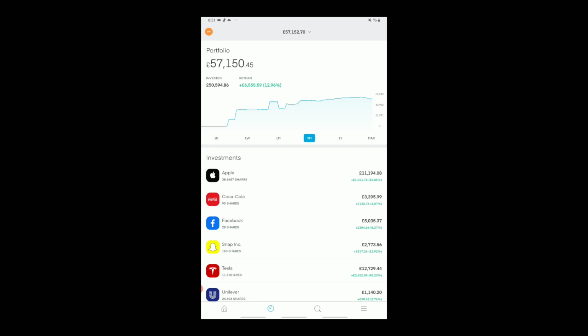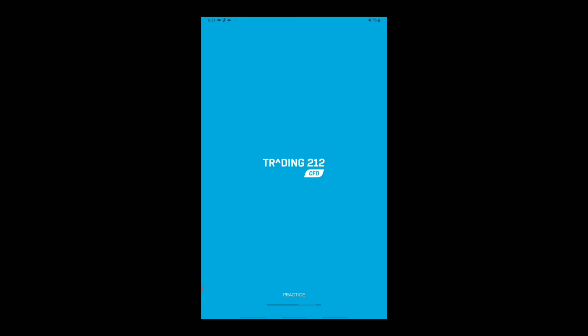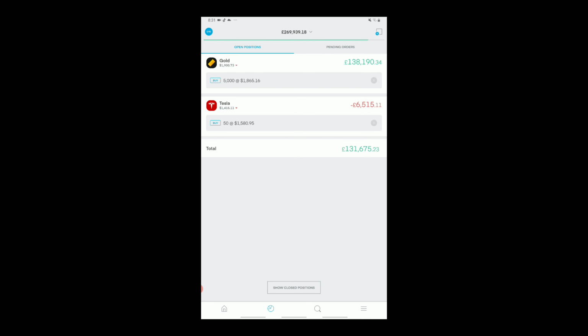And this is on the other side of the app, so some people might be thinking, is it a good time to invest in stocks? Maybe it's not a good time to invest in stocks, but that doesn't mean it's not necessarily a bad time to invest or trade stocks in a different way. So using the Trading 212 app, as we usually do, we're going to go over to the CFD side.